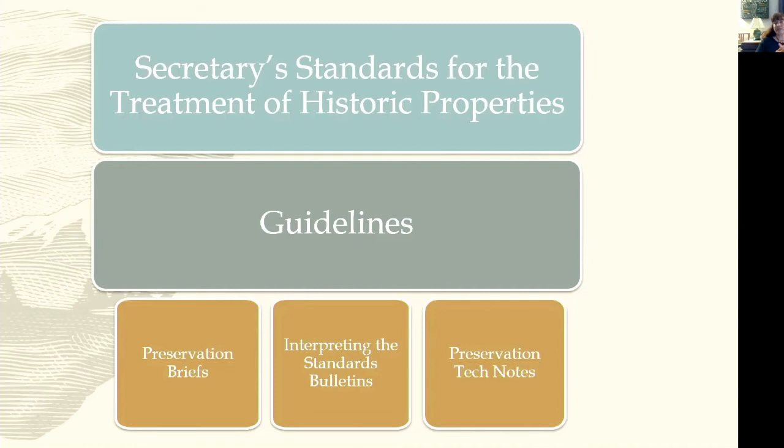The 4 treatment standards have a lot of inherent recommended approaches and not recommended. So the Park Service began to produce guidelines that would tell folks exactly how they should go about doing these standards. The standards are kind of high-level philosophical approaches, in a way, do no harm, but the guidelines give you the more, well, what does that mean when I'm dealing with adding a new addition, or what does that mean when I need to fix the masonry?